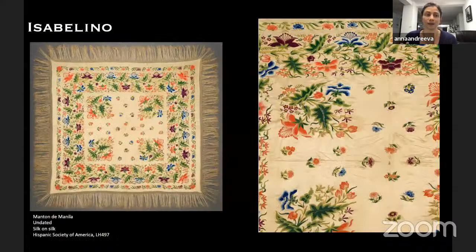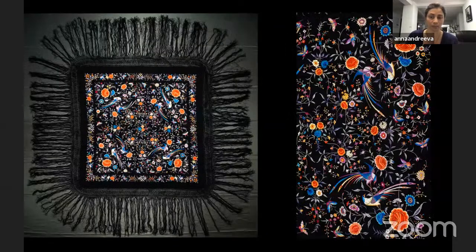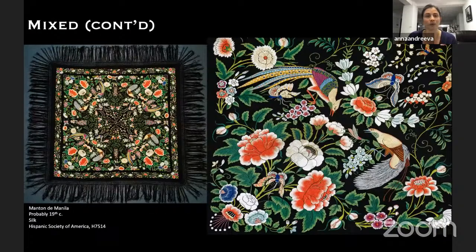This is an Isabelino style. It's called so for Queen Isabel II of Spain, and she's said to have worn these. Here we have a mixed style. It employs both large flowers and medium-sized flowers and Chinese motifs. Here it is enlarged, continuing with the mixed style.